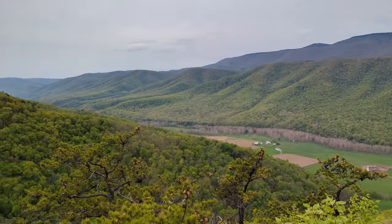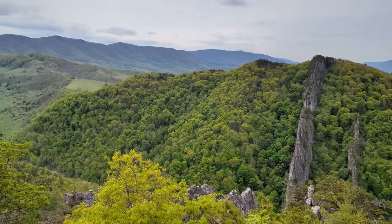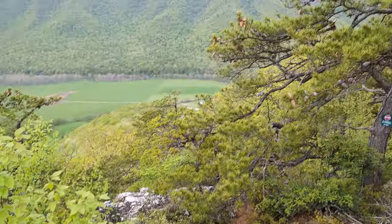This view is pretty insane. It's actually making my knees a little bit weak up here. Woo! Time to hike back down and go get some food because I am hungry. Look how small that looks. It doesn't even look that big, but I'm telling you, it is crazy up here. Crazy. I'll see you guys in a few.